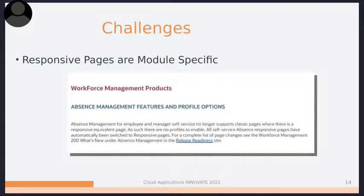Another consideration: our responsive pages are module specific. So some products are completely live on responsive pages. You don't have to do anything at all. Especially the new customers won't have to turn on anything; these are the default on. But then we have other areas where they are not on and they're more incremental. We even have some classic pages that don't have a responsive counterpart yet.